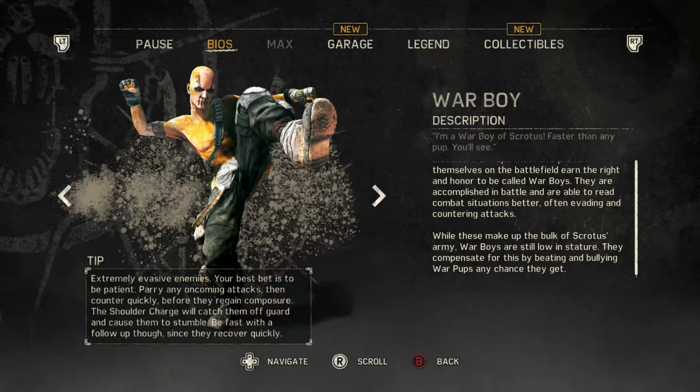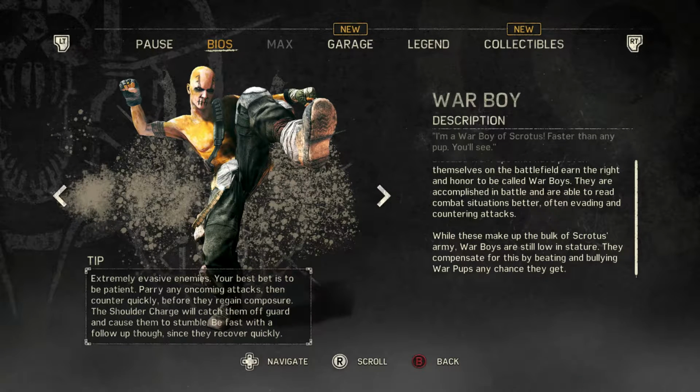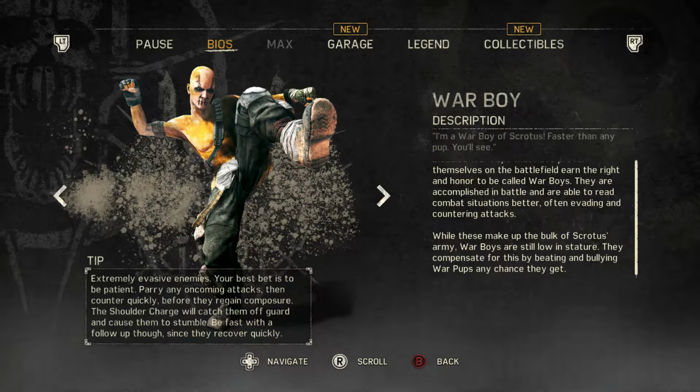Extremely evasive enemies. Your best bet is to be patient. Parry any oncoming attacks and counter quickly before they regain composure. The shoulder charge will catch them off guard and cause them to stumble. Be fast with the follow-up, though, since they recover quickly.